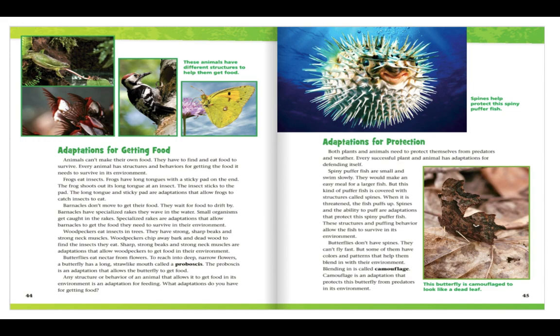Adaptations for getting food. Animals can't make their own food. They have to find and eat food to survive. Every animal has structures and behaviors for getting the food it needs to survive in its environment. Frogs eat insects. Frogs have long tongues with a sticky pad on the end. The frog shoots out its long tongue at an insect. The insect sticks to the pad. The long tongue and sticky pad are adaptations that allow frogs to catch insects to eat.